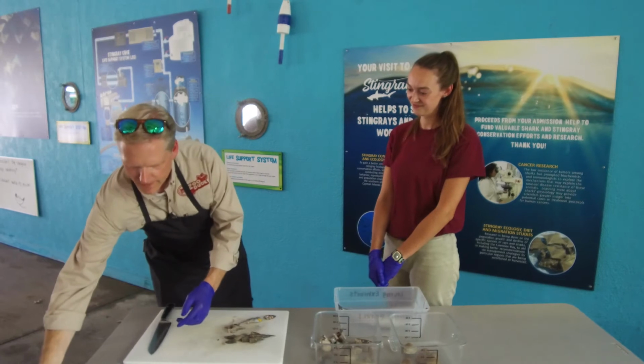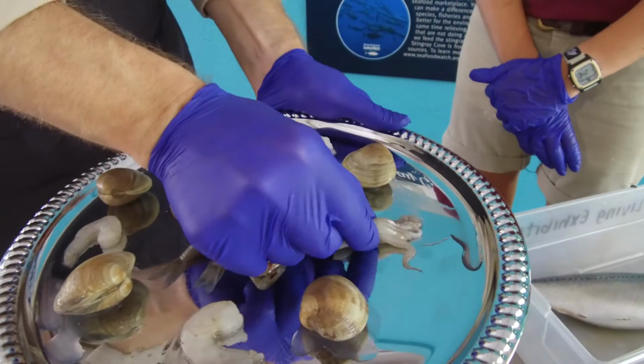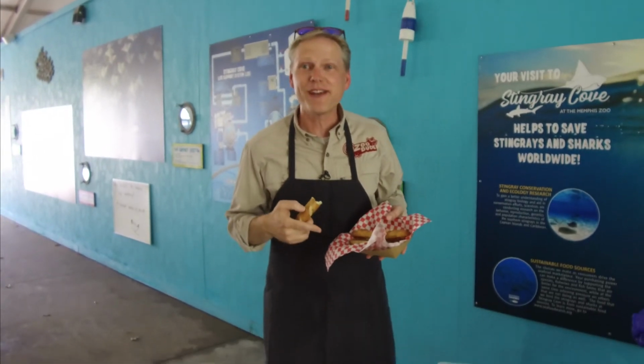All right. What do you think? Oh yeah, really good. I can see why they like these. Pretzel sticks from the Cat House Cafe right here at the Memphis Zoo.